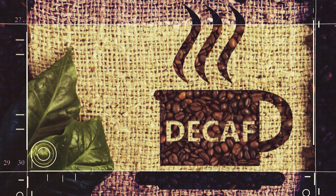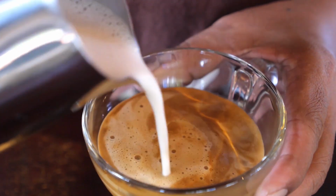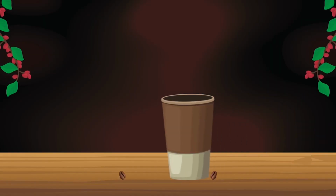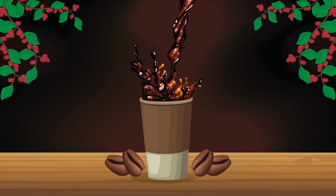What is decaf? Coffee can come in two forms, regular and decaf. Some people who do not want to consume caffeine opt for the decaf version of coffee. But what exactly is decaf? Regular coffee beans are used to make decaf coffee, which has had the majority of its caffeine removed.